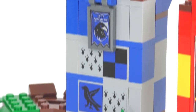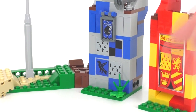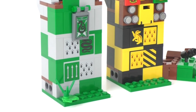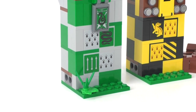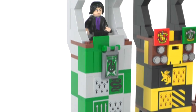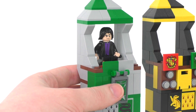Very cool. And then we get two more Ravenclaw stickers on this particular build. We also get a little bit of a leafy thing going down there, which we also get on the Slytherin one over here, which I think is very nice. You can take a look at the Slytherin one. We get the same sort of look as the one for Ravenclaw, but with some different stickers for Slytherin. And then up here we have Professor Severus Snape hanging out, which I think is very nice.